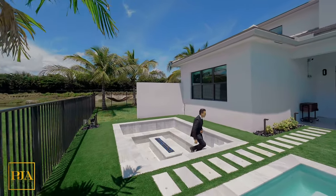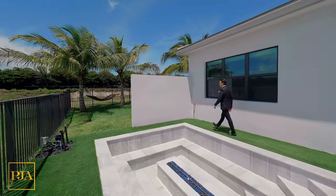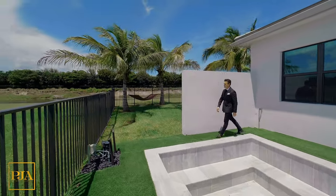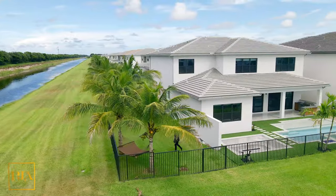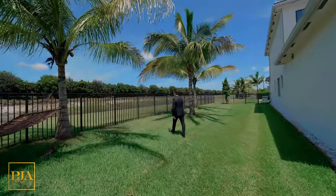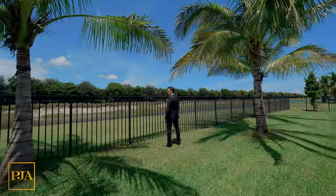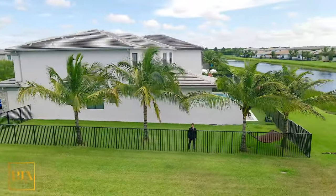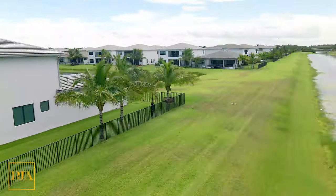Were you able to take a moment to imagine the sun setting and then eventually the stars rising from that very location? And if you enjoyed that, then you'll appreciate the fact that this is a corner lot that has 10,400 square feet, giving you extra grass space directly on the edge of the property. This is completely fenced in, it's private, and you have views here of both lakes surrounding your property.